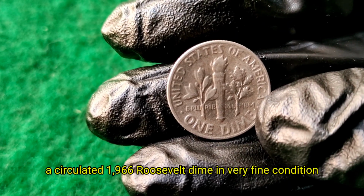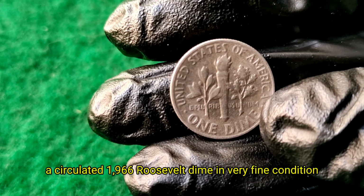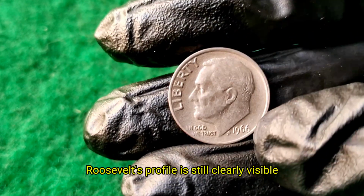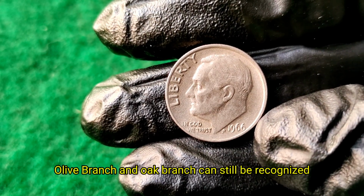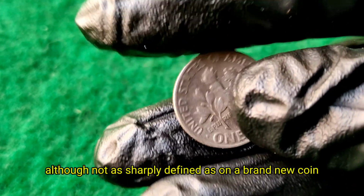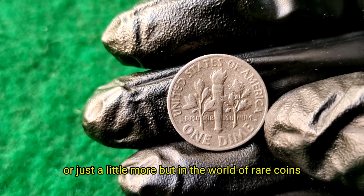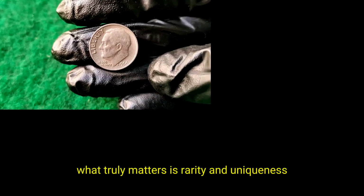At first glance, a circulated 1966 Roosevelt dime in very fine condition doesn't seem like anything special. It shows moderate wear, with small scratches and slight smoothing of the design. Roosevelt's profile is still clearly visible, and the reverse design with the torch, olive branch, and oak branch can still be recognized, although not as sharply defined as on a brand new coin. Normally, a dime in this condition would only be worth its face value, or just a little more. But in the world of rare coins, value isn't always about appearance. What truly matters is rarity and uniqueness.